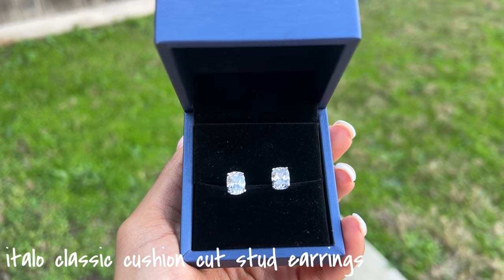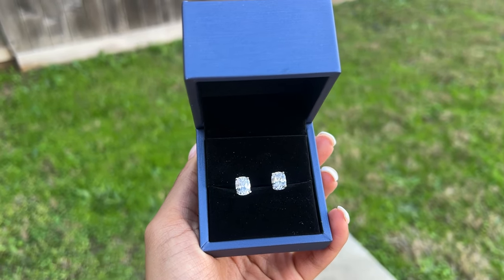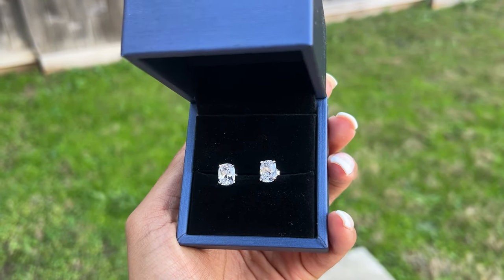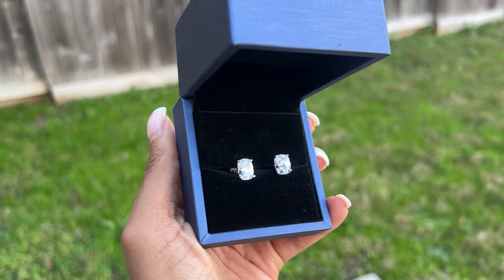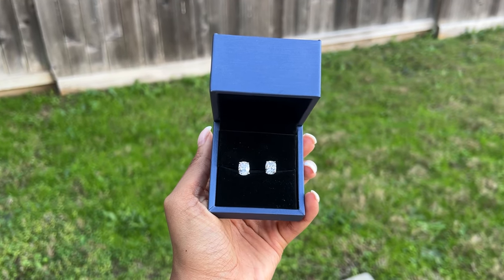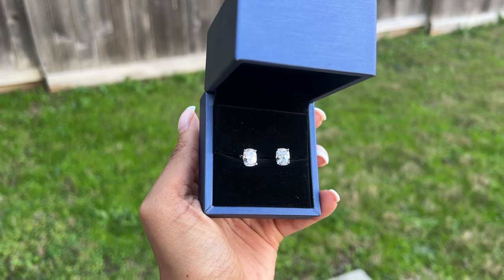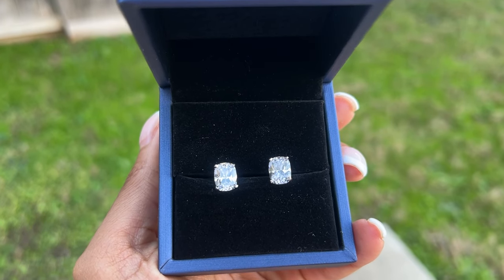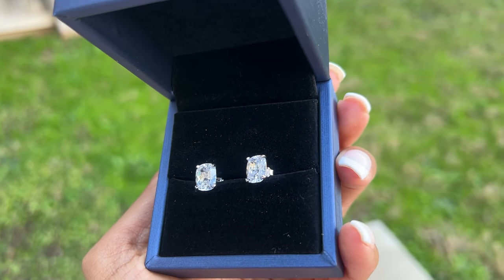The first item is this gorgeous pair of earrings, you guys. Do you see the sparkle and the shine? I want to say these are a cushion cut, correct me if I'm wrong, but how insanely gorgeous are these? You guys know I love a good stud. They're a cushion cut stud, and the item number or SKU for these earrings is 291214. You guys, it's giving sparkle. They're absolutely gorgeous. They are the perfect size studs. They're so wearable. They're stunning.